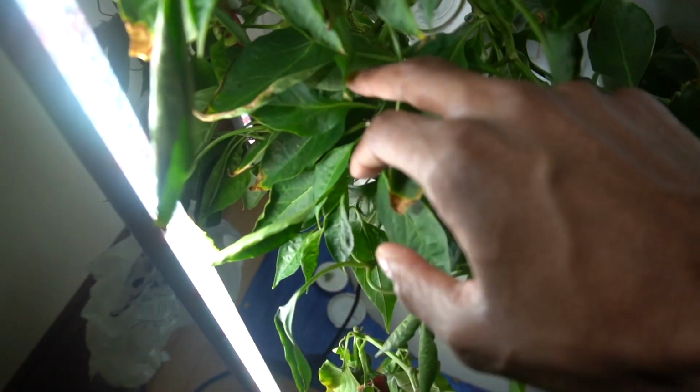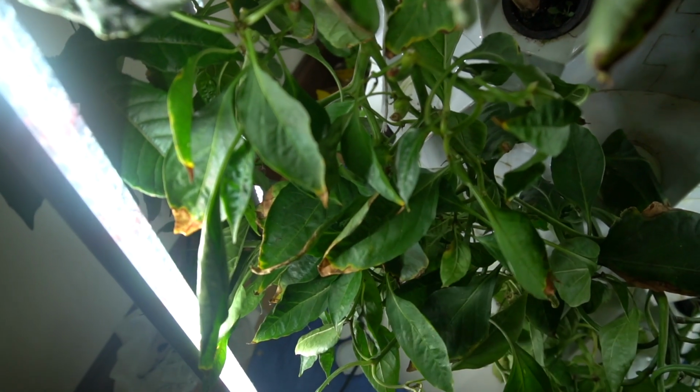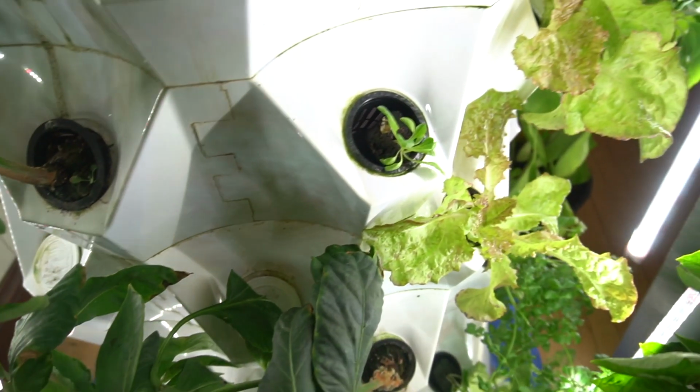Okay, and at the bottom of the tower here, we have one more pepper plant. You can see there's a red pepper there. I didn't harvest it yet. I wanted it to grow a little bit longer. I'll be harvesting it shortly, but all other peppers on this plant have already been harvested, and we're working on new growth, new flowers for this pepper plant.